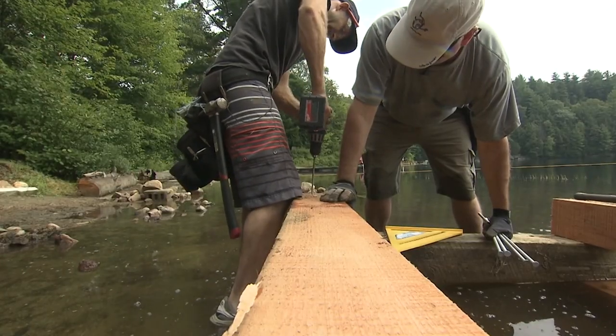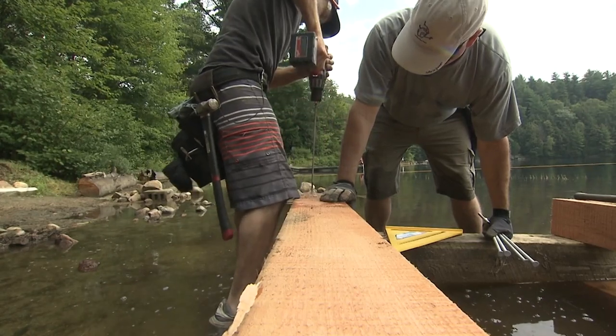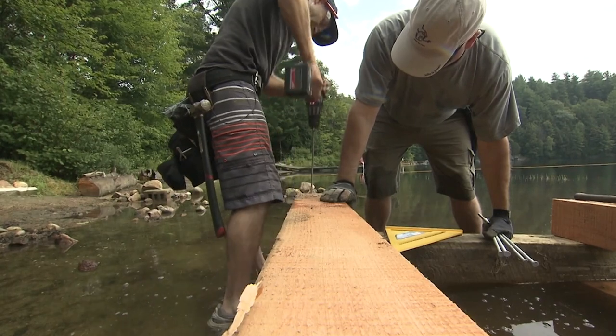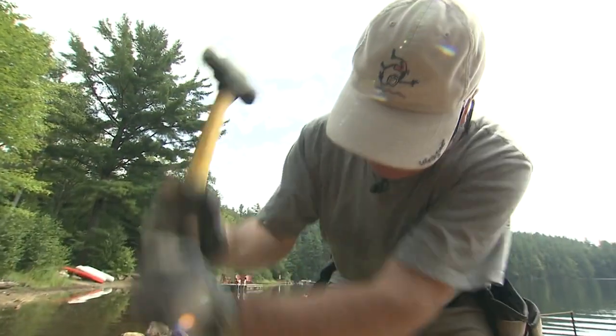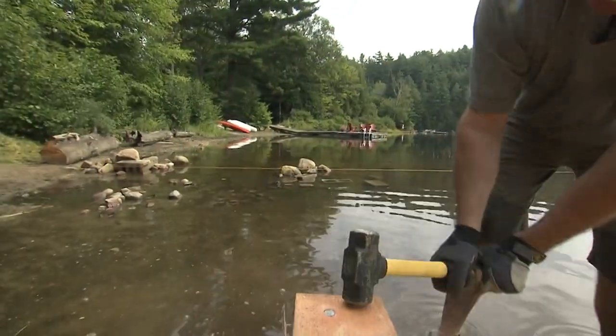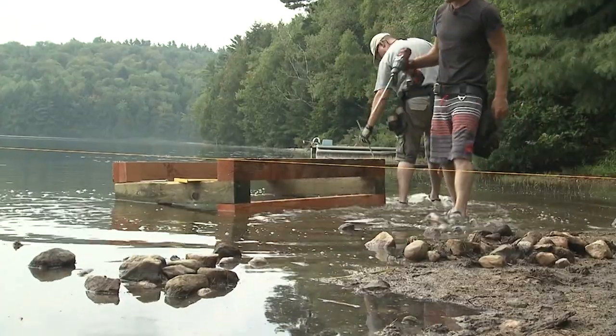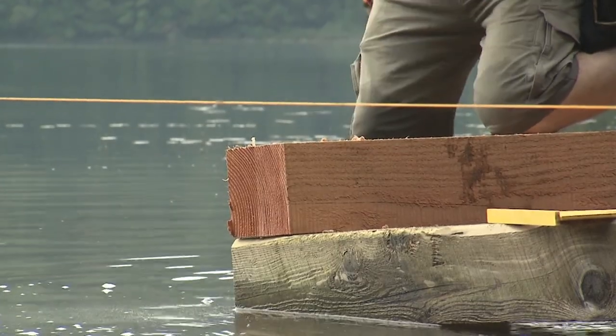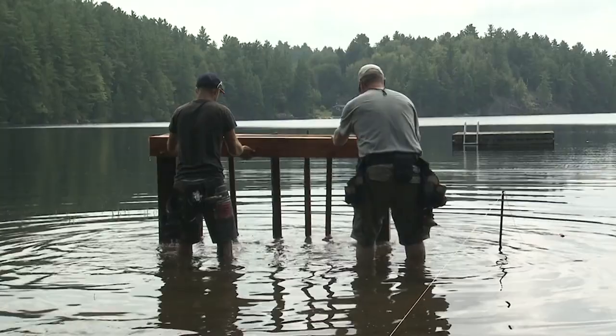The thing that we focused on today was not building the whole thing on shore. As we built a row, we would move it into the water and add a row and move it a little farther, just taking advantage of the buoyancy of the wood and using the water so we didn't have to drag this fully completed crib from the shore into the water. So that was a great trick.